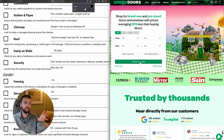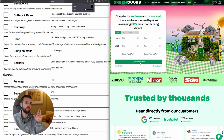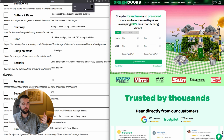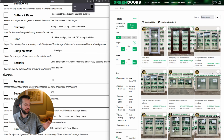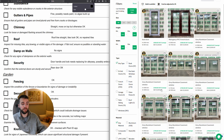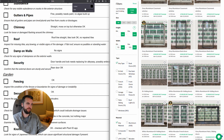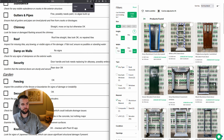And if I'm buying a door, I like to buy one from a website called Green Doors, which is used and pre-loved doors where people have put them on. It saves you tons of money, and it's great because you either have ex-demo models or they're just pretty doors that people have decided to remove. So I'm going to say it's like a 700 to 800 width. Yeah, we've got lots of quite nice doors here.